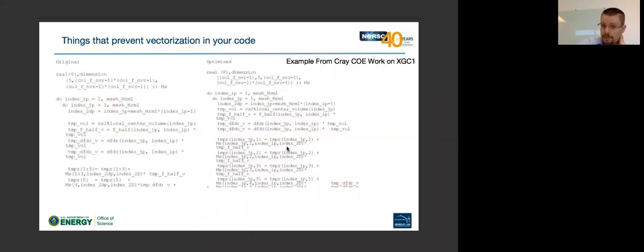Okay, so here's another example of things that prevent vectorization within your application. This one comes from XGC1, which is a fusion application that we worked on. So they have these two large loops out here that they wanted to vectorize, but the compiler said it wouldn't. And in this case, the reason why the compiler says it won't is because this is written in Fortran and they have these implicit loops here in the middle. So we have an implicit loop from 1 to 3 when you use this Fortran array syntax. And the compiler says, well, your innermost loop goes from 1 to 3. That's not long enough. I don't want to vectorize it.